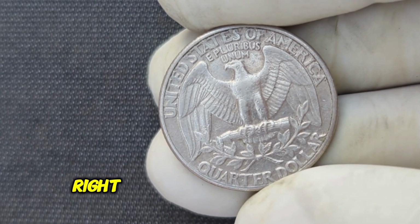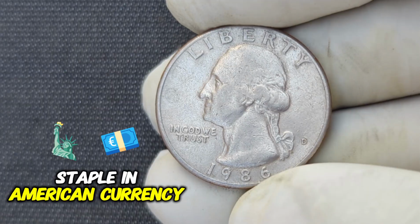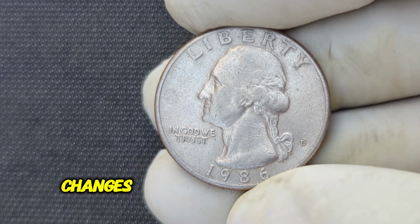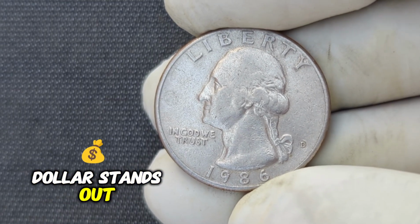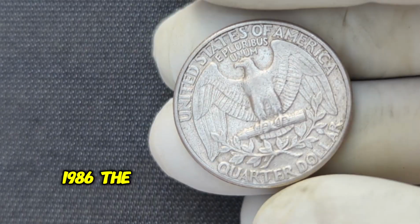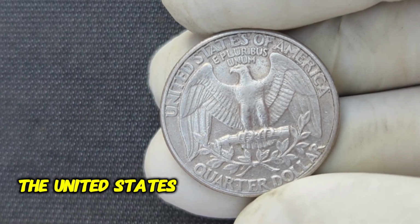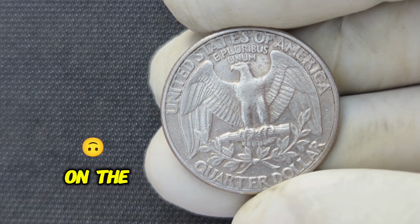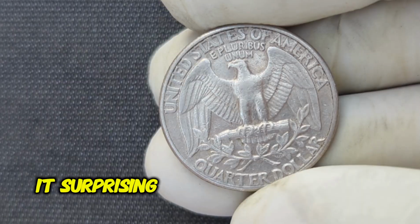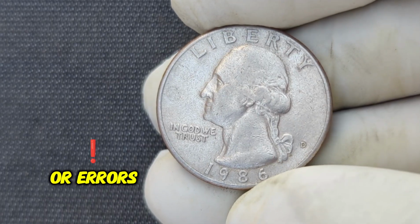Yes, you heard me right. The United States quarter dollar, issued by the U.S. Mint, has always been a staple in American currency. Over the years, the design of the quarter has seen several changes, but the 1986 quarter dollar stands out for reasons that many might not know. Minted in the year 1986, the quarter features the well-known design of George Washington, the first president of the United States, on the obverse side, and a majestic eagle on the reverse. But there's more to this coin than just its designs, and you might find it surprising how much value this simple coin can hold, especially if it has the right features or errors that collectors dream of.